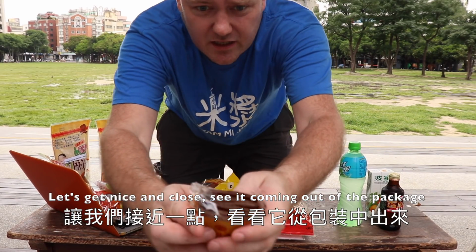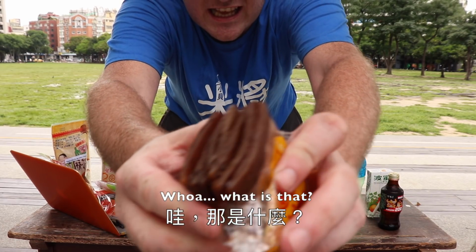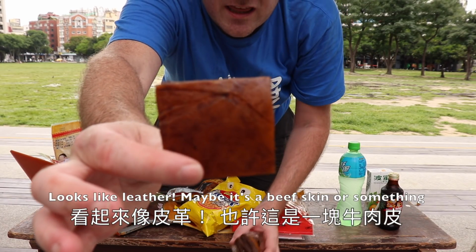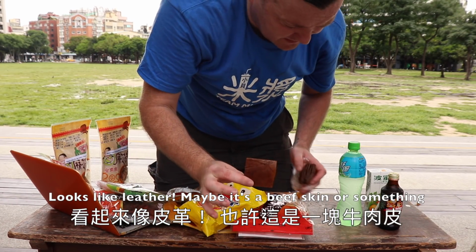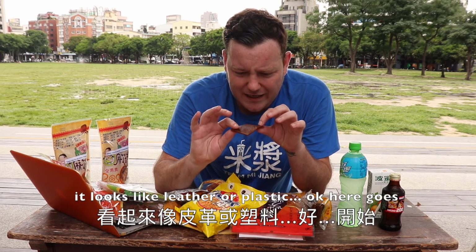Nice and close, let you see it come out of the package. Whoa, what is that? Looks like leather. Maybe it's like a beef skin or something. It's got a jerky coating, but it doesn't look like meat. It looks like leather or plastic. Okay, here goes.